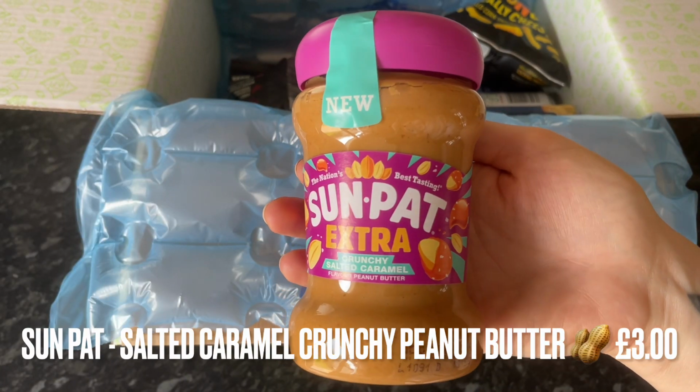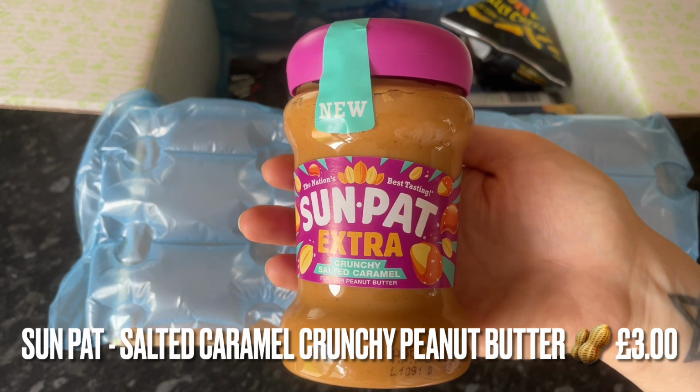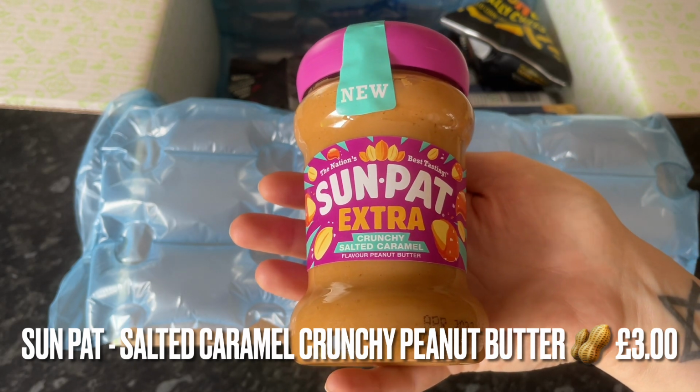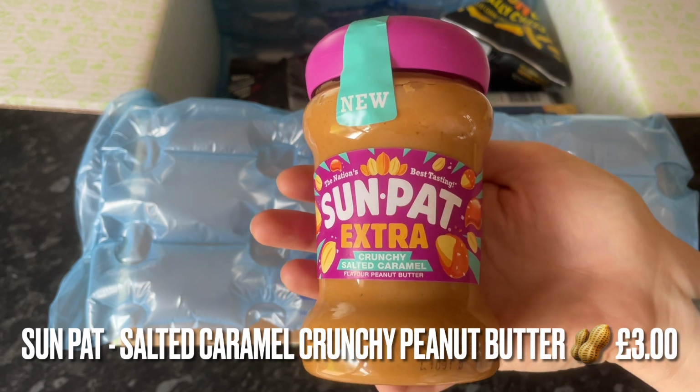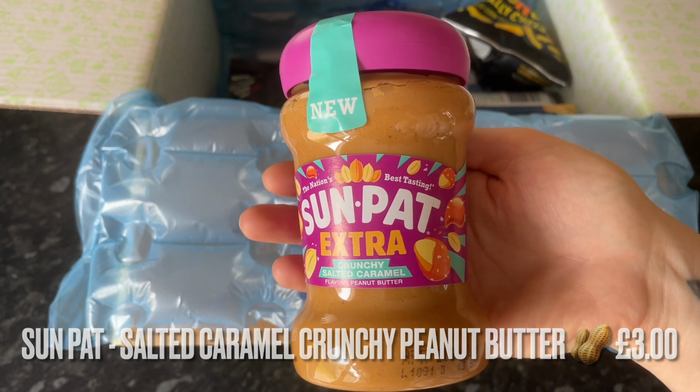Out of the box next we've got some peanut butter from Sunpat, and this is a salted caramel peanut butter. So this looks amazing. The peanuts themselves are actually coated in caramel, and there's a salted caramel flavouring in there as well.